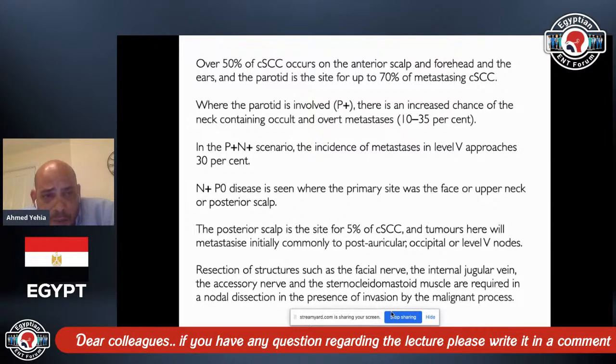In N plus P0, the disease is seen where the primary site was the face and upper neck or posterior scalp. Incidence of posterior scalp sites for SCC is 5% and mainly will involve level 5. Sometimes you need to resect the facial nerve, internal jugular, and accessory and sternomastoid, according to the disease or the malignancy process.